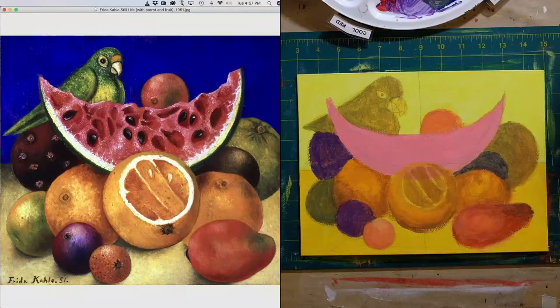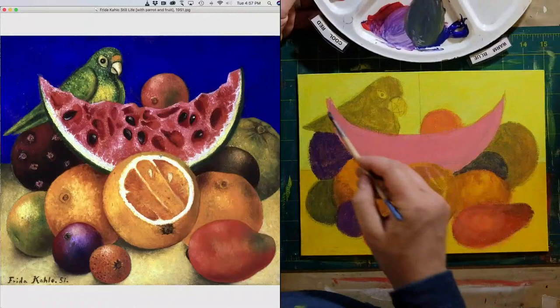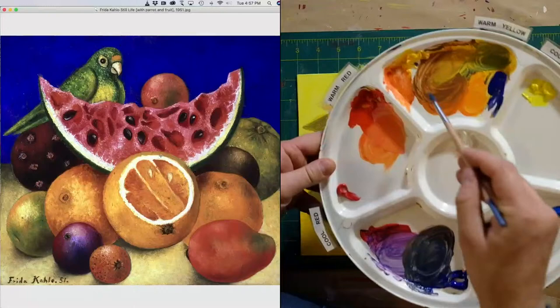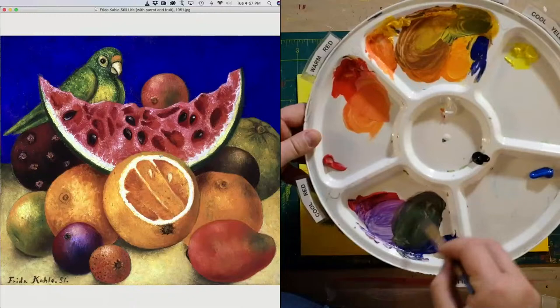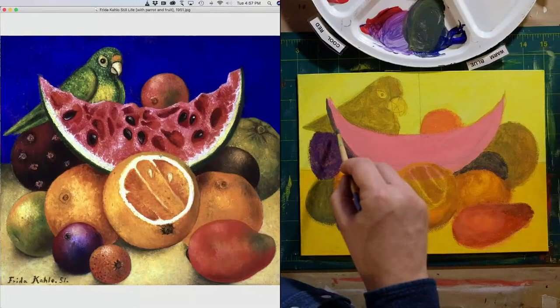So, I think all of the elements are here in place. Now I'm going to paint a little bit of the... In fact, while I've got this color, this is a great color that I can use for the outside edge of the watermelon. I'm adding a little more blue, a little more yellow, as my brush is getting pretty dry. It's got this really dark avocado green, and let's paint it on the bottom edge.